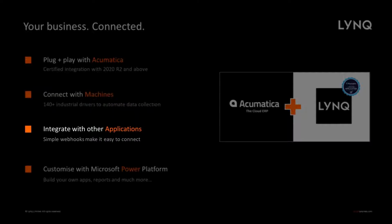LYNQ also offers custom integration or plugins using simple webhooks to other manufacturing applications such as payroll, label printers, dock management, preventative maintenance, quality systems, process control applications, and more. LYNQ also provides you with the ability to customize using Microsoft's Power Platform and Power Apps so you can build your own apps and reporting.